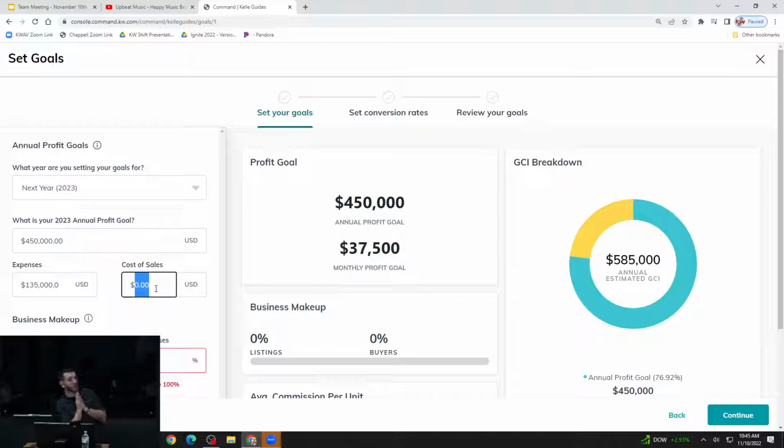Your cost to sell is anything that costs you to make the sale. So let's say I'm a rainmaker, I have a team, and I have an agent on my team, and I have to pay that agent 50% of the commission or whatever that split is. That would be a cost of sale. The brokerage cost of sale is $21.99 if you add royalty plus cap. Make sense? So if we're doing 450,000, we would probably want to be right near the 30-40 mark. So 30% cost of sales, 30% expenses, and then our goal annual profit would be 450,000.